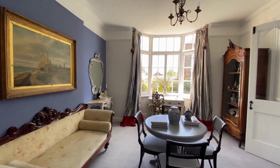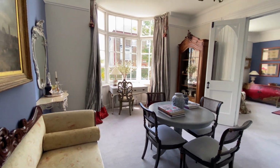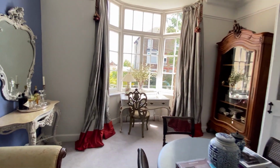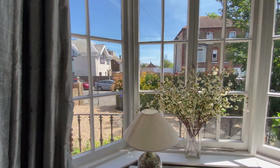But again, you come through into the first of the 2 main reception spaces at the front of the property, and the first thing you notice in these rooms are those wonderful big bay windows that let all of that natural light flood through. And of course, you're overlooking the front courtyard there.